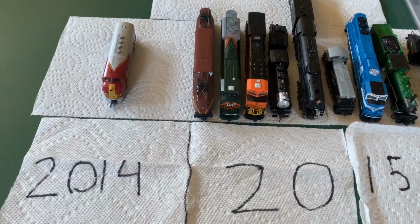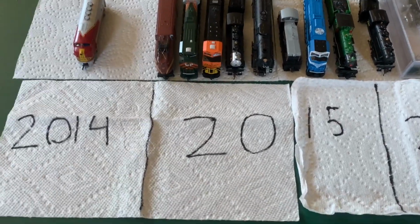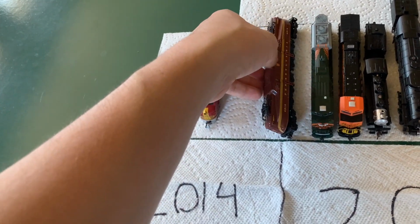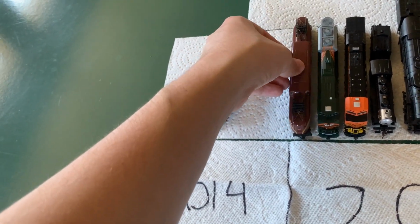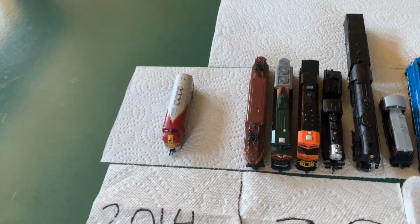Next up is the year 2015. This is when the collection started to really spike. So I got this Tuscan Red GG1, which I used to call Tucson Red because, I don't know, I just thought that's how you pronounced it.